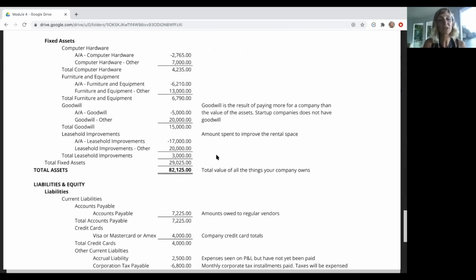Then we also have all of our things that we own, like furniture, or maybe I bought a computer. Pretty much anything that you buy over $1,000, $1,500 doesn't get written off on the P&L. It's something that you own that has value. Have you heard the word depreciation? It's where things shrink, they lose value, like a car. You buy a brand new car, it just depreciates over time till it's worthless.